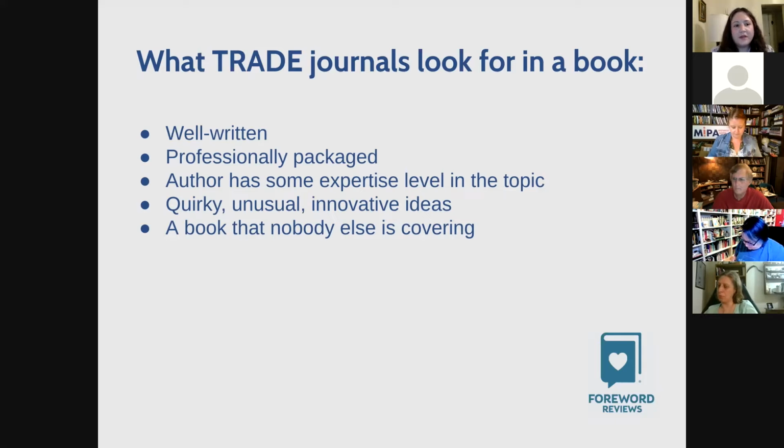We look at well-written. That means different things for different genres. For fiction, it's going to mean that we generally open a book, read the opening paragraphs, see if there's a hook, see if it's doing something different, make sure it's not a from time immemorial opening. There has to be something that snags our attention. We're looking for that. And then we read a little more farther on in the book to make sure there's some story continuity, things like that.